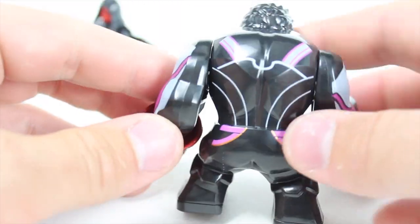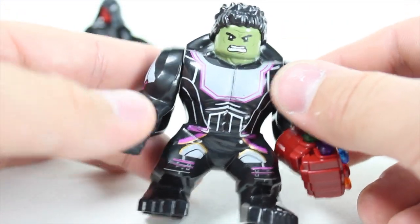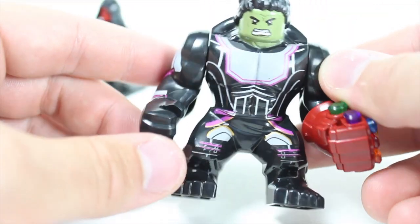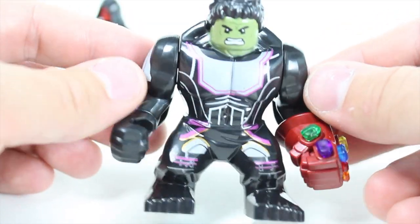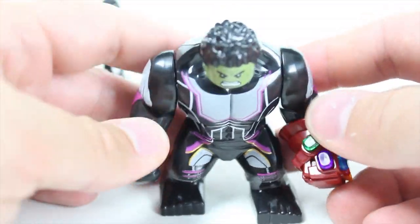And I don't know, I think this overall looks really good. The joints are a little bit loose. The clutch power is not quite there for the bottom feet as well. But the overall printing does look very much like LEGO, and I will say it's crisp and bright enough. Even though the whites, I think these are whites, they show up kind of gray, and that's because the white printing on the black actual torso just doesn't look that great. It could have used an extra coat for sure.